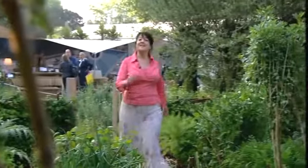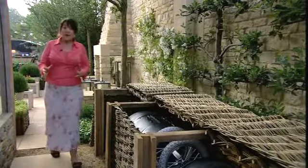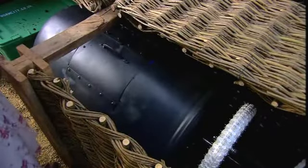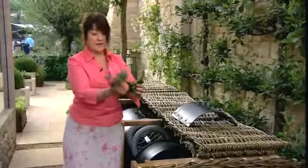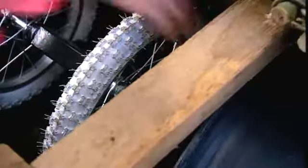The RHS wants to make this Chelsea the greenest ever, and in many respects it is. It's gloriously green. But where are all the compost bins? Well, so far I've found one, and it's here at Daylesford Organic Garden, and look at it, it is fantastic. Composting is easy. All you have to do is make sure you get the mix right. What you need is green stuff, like these leaves, and brown stuff, like this cardboard. Then all you need is air.